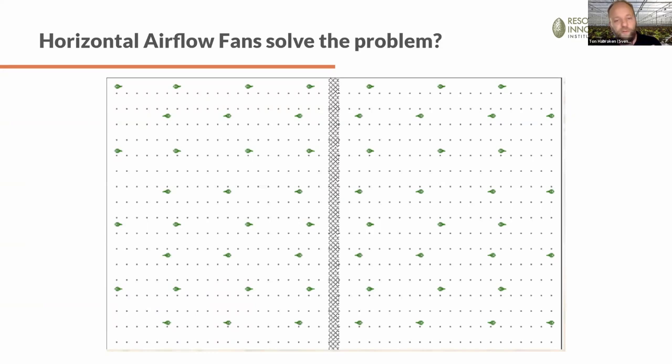Traditionally, we install horizontal airflow fans to battle this problem of temperature differences. But as I explained, when the wind hits the greenhouse on one gable, internally we get an opposite wind or air movement. These horizontal airflow fans, we normally install them like a snake inside the greenhouse. So one goes in one direction and the other goes the other direction, back and forth. But as the internal air movement also goes in one of those directions, half of these fans are battling the internal air movement, but the other half are helping it. So we cannot expect that horizontal airflow fans will solve this problem of temperature differences.